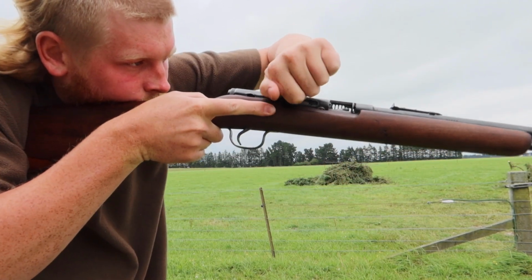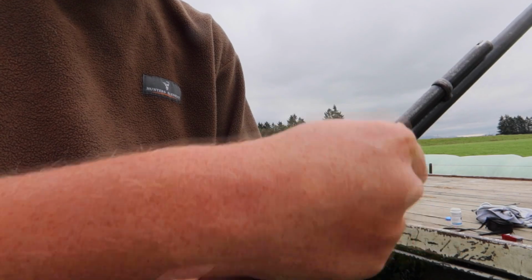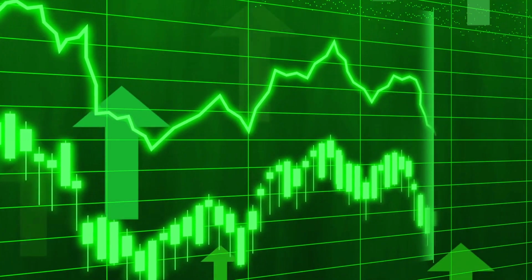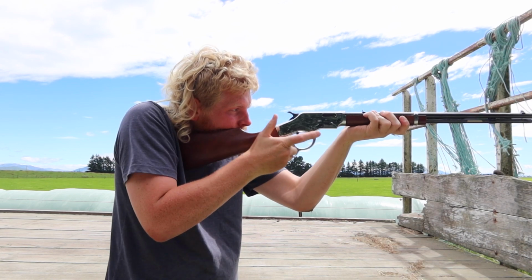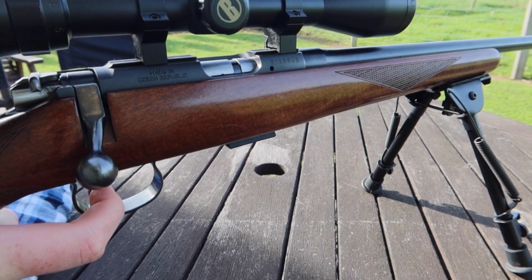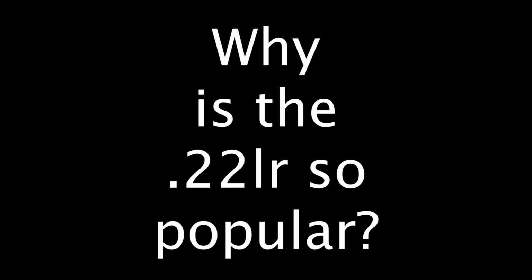Many cartridges that are as old as the 22 long rifle have lost their popularity over the years, but somehow the old 22 long rifle has stayed on as the cartridge with the most units sold yearly. It may not be the most powerful of rounds, but it is still extremely fun to shoot, and that leaves us to question, why is the 22 long rifle so popular?